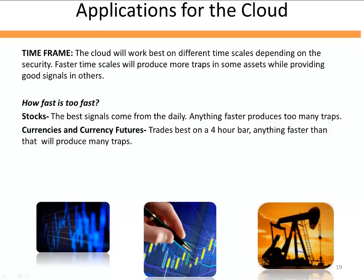If you know the way I trade options, trust me, my currency trades are like, I risk $600, I risk $400, I risk $800.